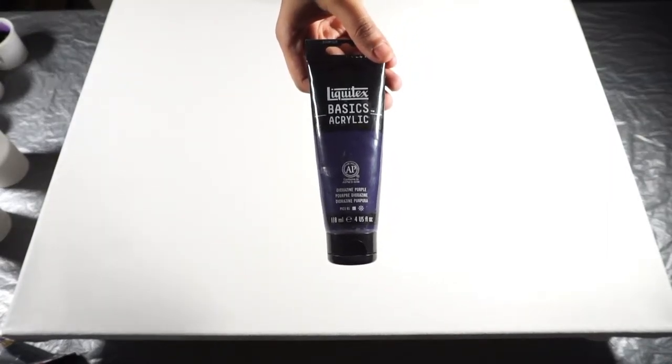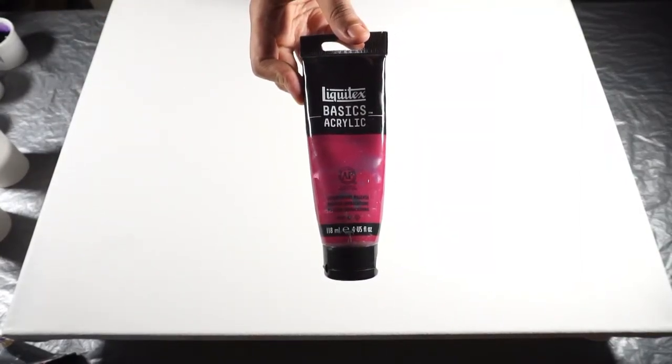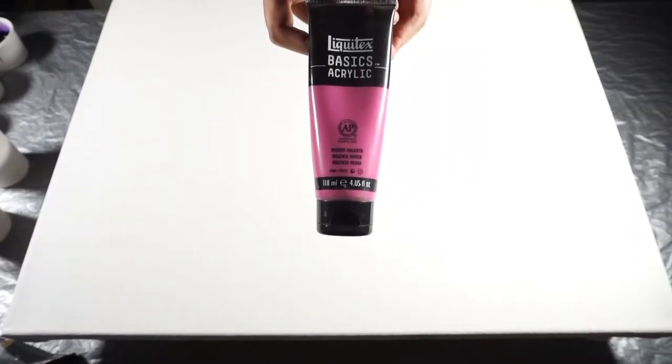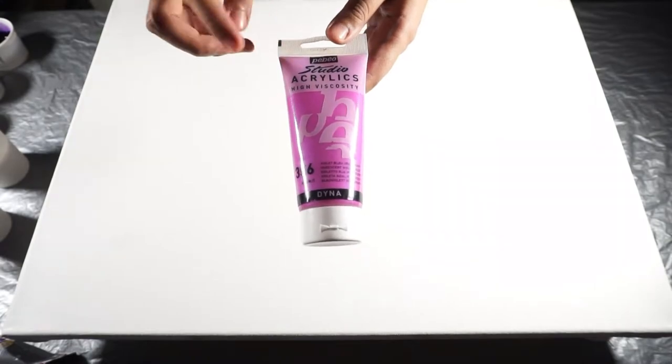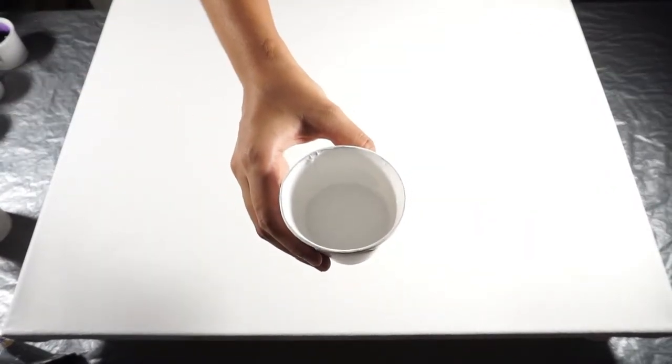The colors I'm using today are Dioxazine Purple from Liquitex Basics, Prism Violet from Liquitex Basics, Quinacridone Magenta from Liquitex Basics. Ouch, I think the Purple Grey fell. Purple Grey from Liquitex Basics, Medium Magenta from Liquitex Basics, Iridescent Violet Blue from Pebeo Studio Acrylics, and Rose Pink from Liquitex Basics. So these are the colors I'm using today with a white base.